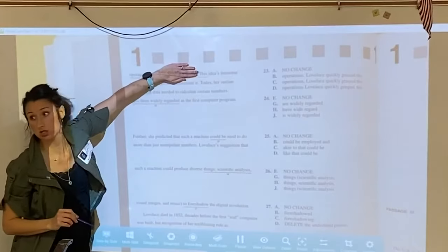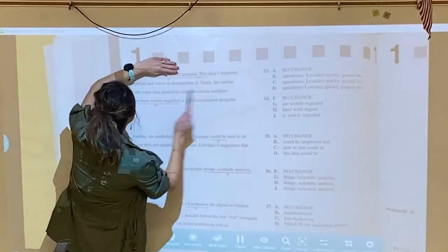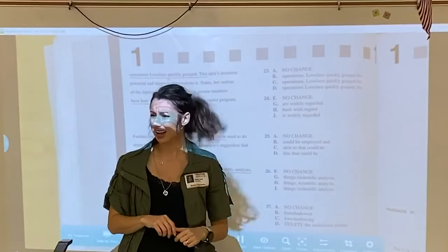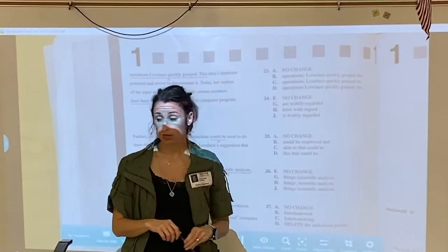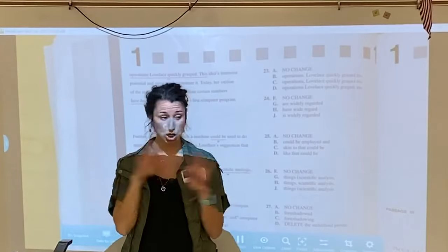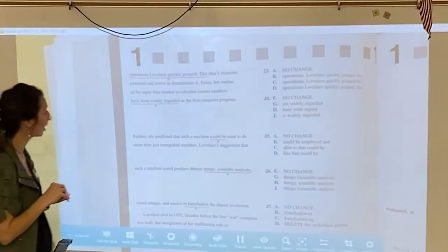So I'm going to read this to you right now, and you tell me if this makes any sense. This idea's immense potential and strove to demonstrate it. What idea? What in the world are they talking about? Is that a complete sentence? No. So can I leave it as is? No. No changes, gone.